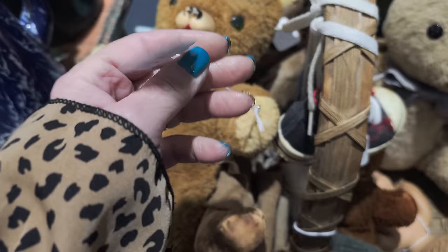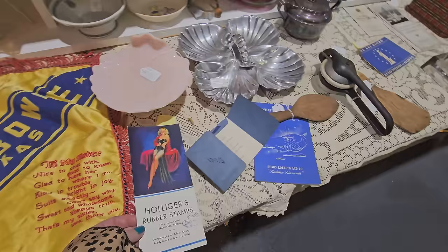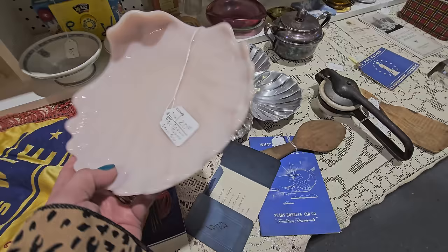For $48. Yeah, these are getting harder and harder to find. I'm glad that other people are buying them and giving them love again. Ooh, pinup ink blotter. Hubba hubba. The ink blotter is $10 for that. This is pretty. It's $20 for this pink milk glass.